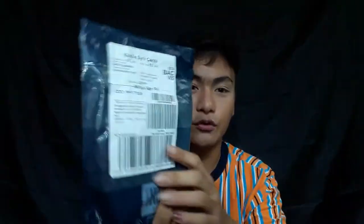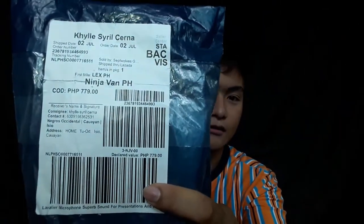So, ayan, ito na yung item guys. Kakarating niya lang right now. In-order ko to last June 2, 2019 and dumating siya June 5 at exactly 12 p.m. or 12 noon. So, ayan siya. Yung total niya guys is 779 pesos, and yung sa labas ng kinin yun na from Lazada, and then yung resibo.